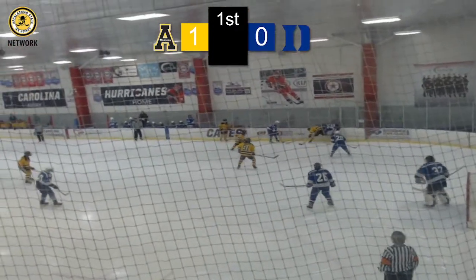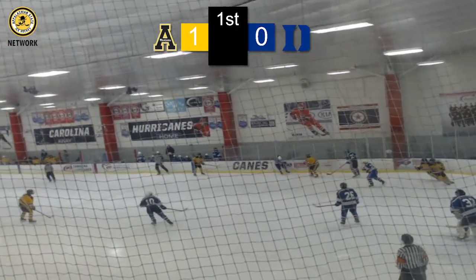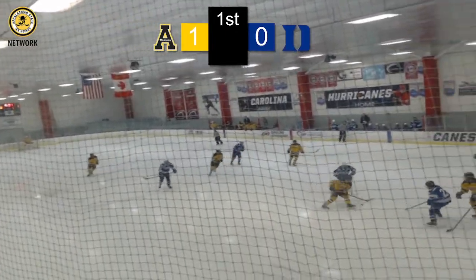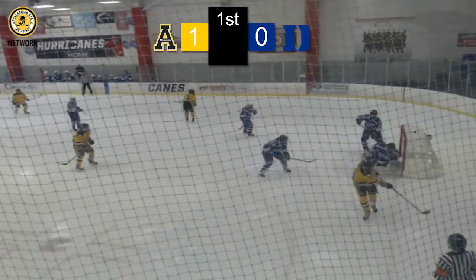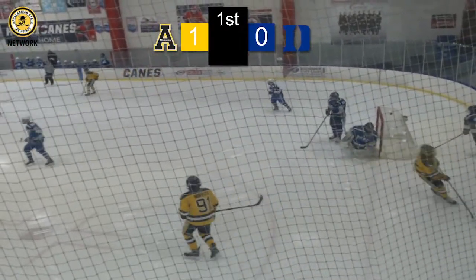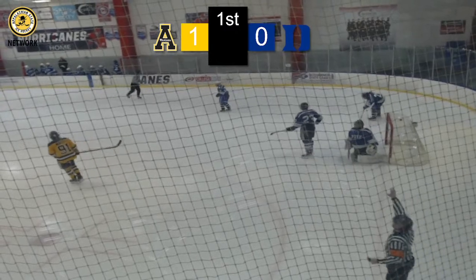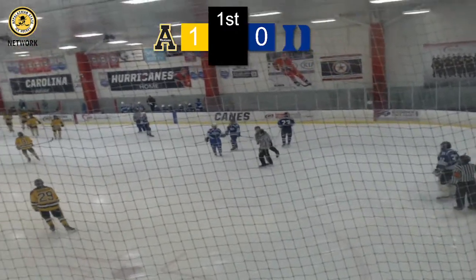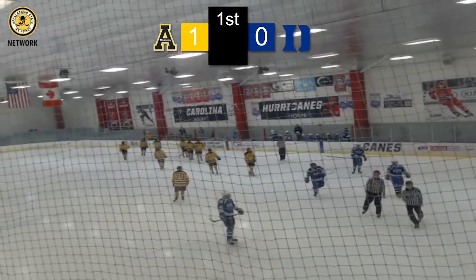Now Wyatt Presley fighting for it along the half wall. That's poked away by Sam Casper. He'll get into the slot and shoot that just goes wide. TJ Moffitt tries to tuck it in near side, and the net comes off. We'll have a stoppage. TJ Moffitt with a great opportunity at the side of the cage. The goalie slid over. Got the pad to him.